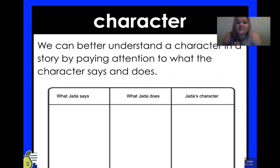We can better understand a character in a story by paying attention to what the character says and does. I already made mine, so why don't you pause the video and make yours really quick. You're going to have a column that says, what does Jada say? Because we're focusing on Jada today. What does she do? And then we're going to take those examples and make an inference about what she is like. So pause that video and get your own table made.